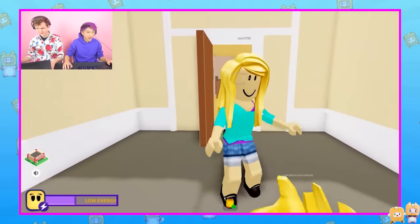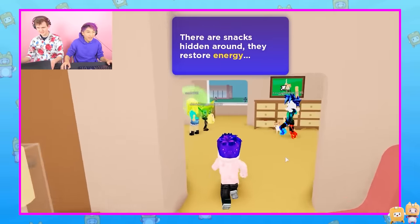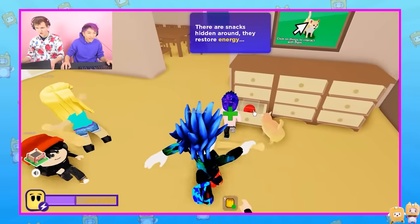Okay, where should we go? Inside? I don't know. I'm gonna go in here. Okay, I'll follow you. What do we do? Oh, there's breaking snacks news. Hidden everywhere to restore energy. I'm gonna find the snacks.